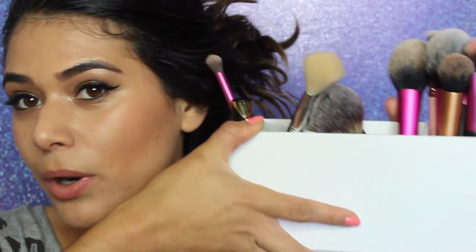And then I also got one of their large brush holders, although I meant to pick it up in black because I already have 2 black ones, so I wanted them to all match. I didn't even know they had a white one. So that's everything that I got at my e.l.f. LA haul. Thank you so much, e.l.f., for having me.